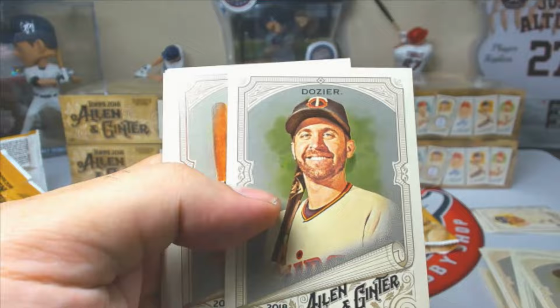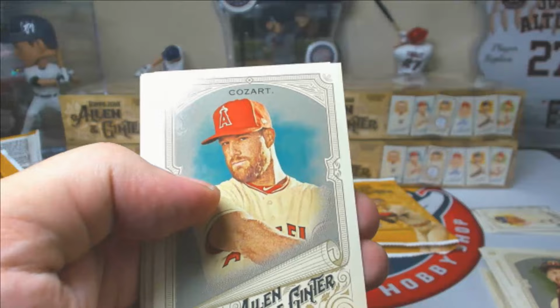Base. Marquez, high number, SP. Ben Lacomate, base mini.